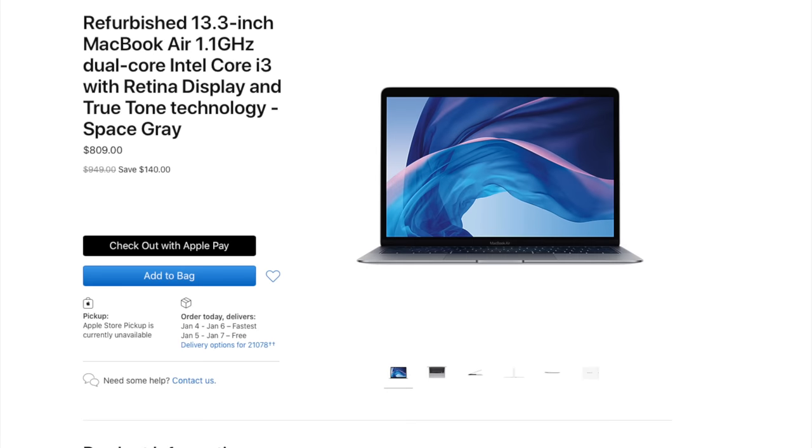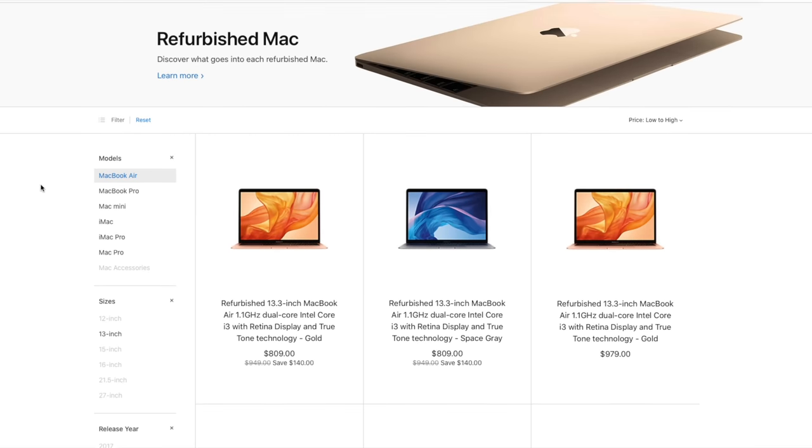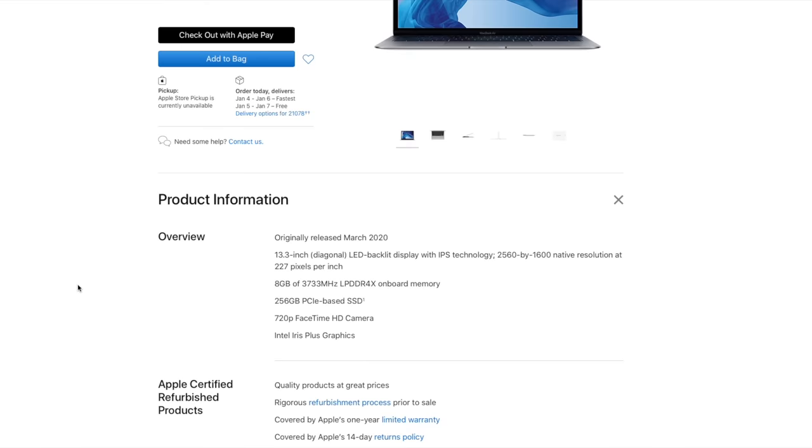In the other corner, we have the i3 version of the 2020 MacBook Air in the refurbished section of Apple's website, which, if I can take just a second of your time, is a phenomenal place to go to save money on Apple products, especially in a few months when the M1 Max hits, that storefront is gonna be bananas. I buy a lot of stuff from the Apple refurbished website.